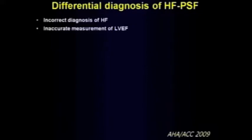In other words, if the patient comes with heart failure with preserved systolic function, has a little LVH, but what the patient really has is sleep apnea with 40 pounds of fluid overload, that's right side heart failure. You shouldn't call it heart failure with preserved systolic function.